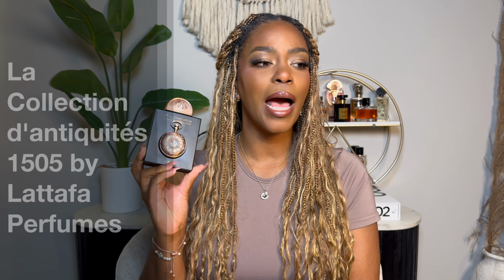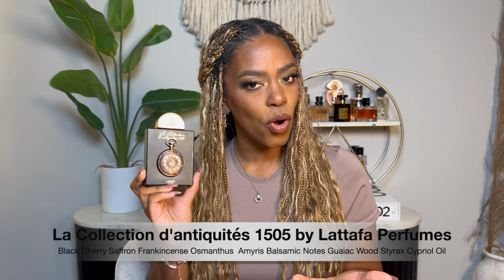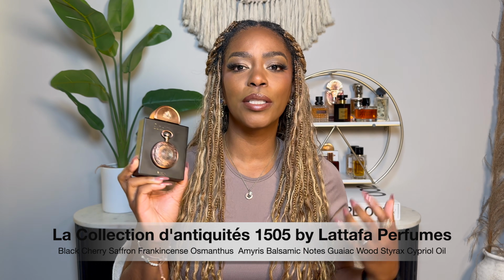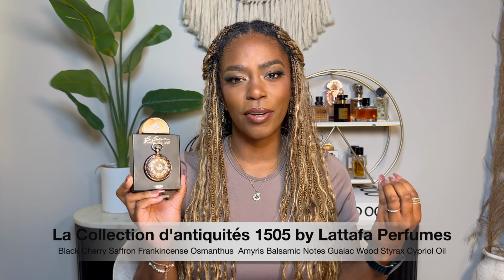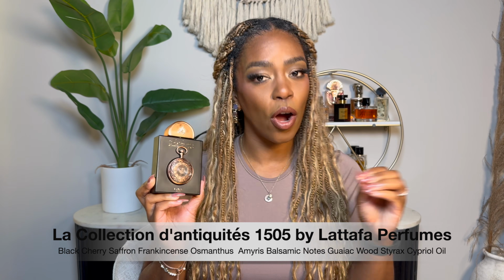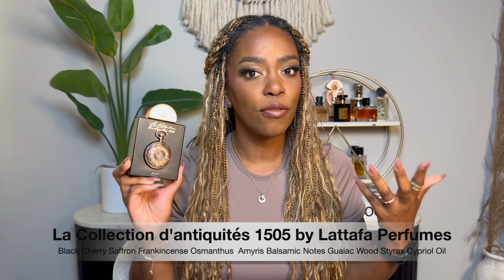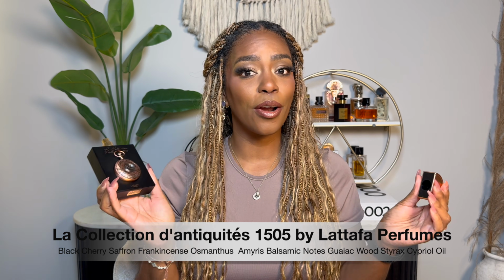Up first is, I just like to call this fragrance 1505, but it's La Collection des Antiques 1505, okay? This is from the Lattafa Pride collection. This is going to be your woody, deep, juicy cherry fragrance that's somewhat sexy, but it doesn't go too cough syrupy or too tart or anything like that. It's the perfect woody, smoky cherry fragrance. It's absolutely beautiful and I cannot wait to wear this fragrance.